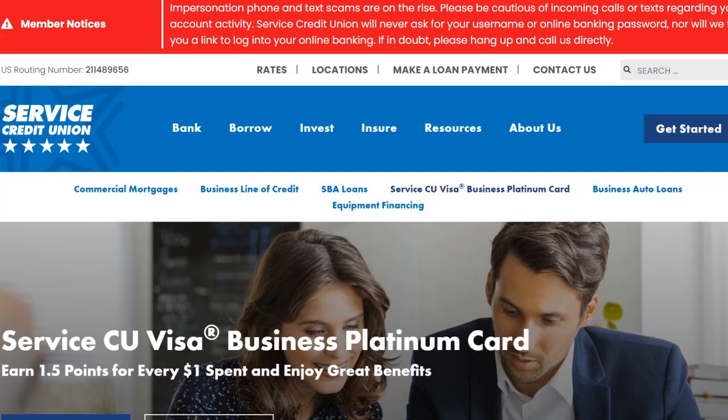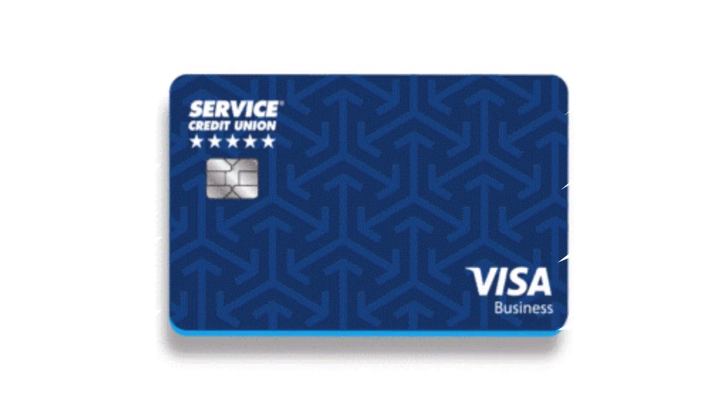Here we have only one business credit card, and you can see this business credit card on the screen here. This is a low doc, no doc business credit card, and it allows you to earn 1.5 points for every dollar spent. So this is kind of cool. This is actually a points credit card. It allows you to earn points.